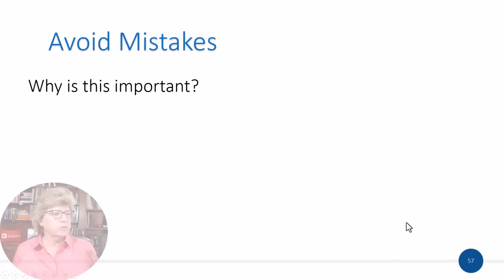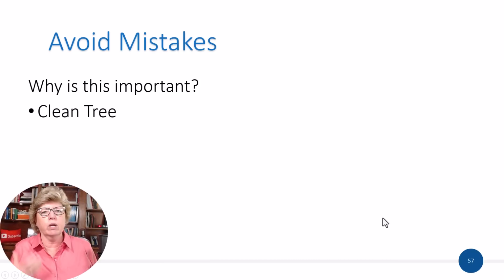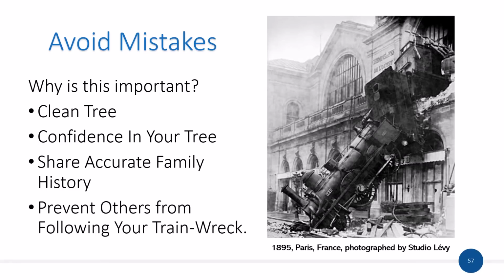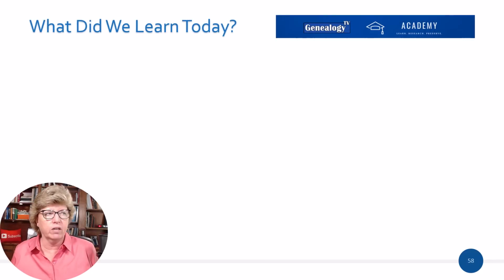So to avoid mistakes, why is this important? Well, really, we want to have the cleanest tree we can possibly have, right? We want to have confidence in your tree. You want to be able to share that information with your family, and you want to prevent others from following your train wreck if your tree is a train wreck. So we can do things to help prevent that. We can learn the skills to help prevent that in the first place.